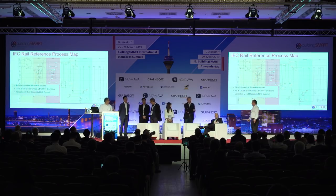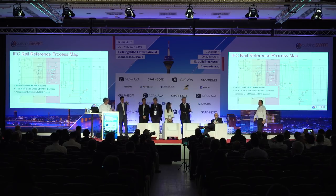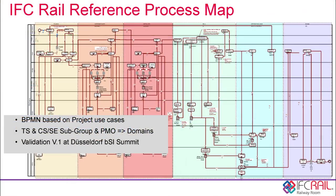When we finished some weeks or some months ago the use cases, we also defined the reference process map. It was work carried out by the technical service group with some people knowing the railway. Now this one will be issued to the domains in order to have their comments, and of course to the common schema shared element group, which are the ones having an overview of the project. Project, I mean railway infrastructure.